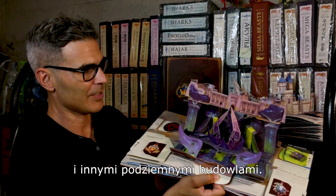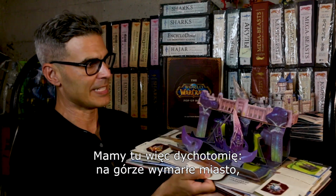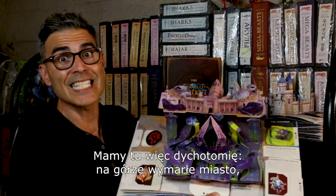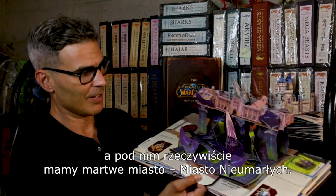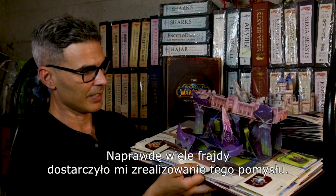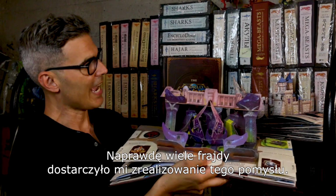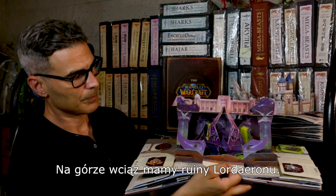pyramids and structures underneath. So there's this dichotomy of this dead city, and then underneath, there's this dead Lordaeron, but there really is a city of the undead underneath. I thought that was a really fun way of making it happen. And the walls of Lordaeron are still up above.